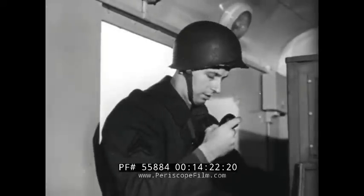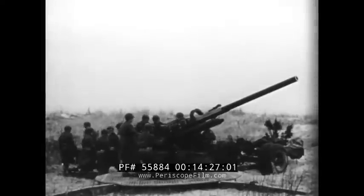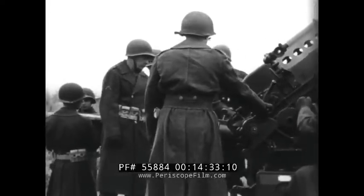The director instantaneously calculates in what direction to swing the anti-aircraft guns and at what angle to elevate them, so that the shells will meet the plane in its flight.